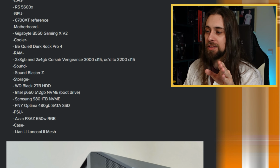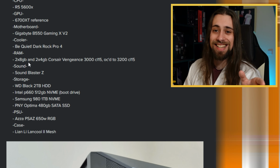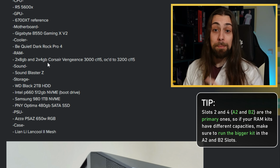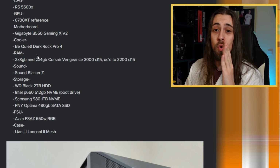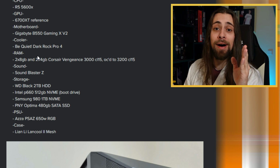So this means that if you have the 2 times 8 GB, so the 16 GB on the slot 2 and 4, A2 and B2, you'll be actually running 16 GB in dual channel, okay, and the other 8 GB in single channel. But if you actually have your smaller RAM kit of 2 times 4 GB in the slots 2 and 4, you'll just have 8 GB dual channel, and the other 16 GB will be in single channel. So what you want to do is to use the bigger RAM kit once again in the slots 2 and 4, so A2 and B2, in order to have 16 GB of dual channel and then the other 8 GB in single channel.